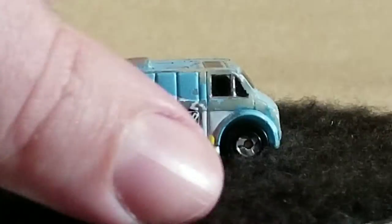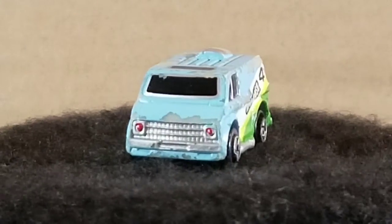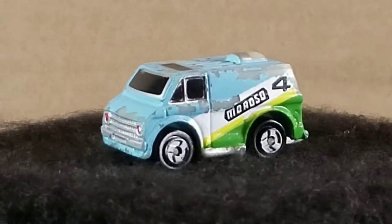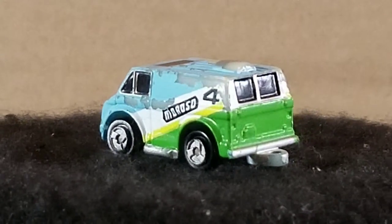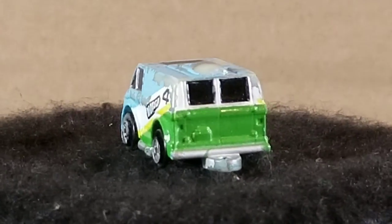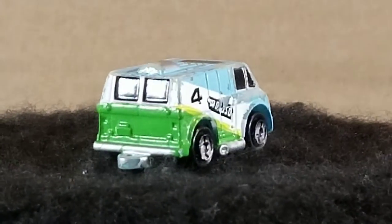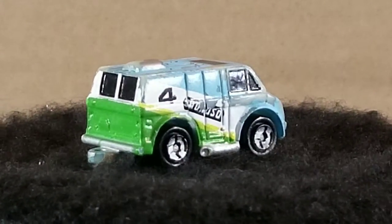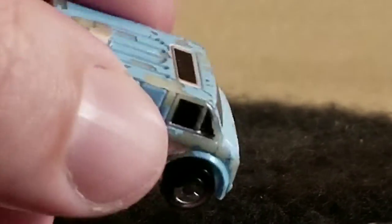Next up we have this other little van. I don't think this one is a Hot Wheels. I think this is a Micro Machines. This one's kind of beat up, but they are loose. Those wheels seem like they are Micro Machine. And it's got kind of a hitch on the back, which is kind of funny. I don't know if they made small trailers that were this small.